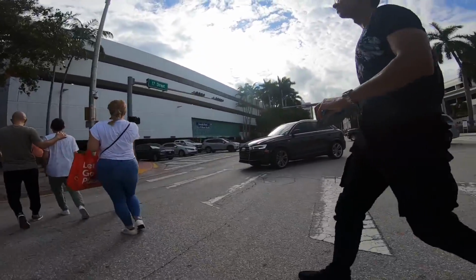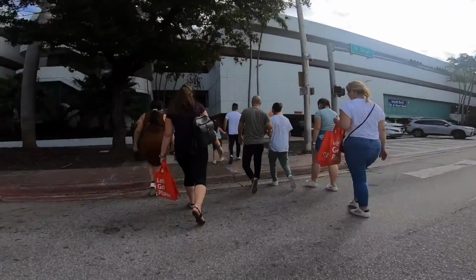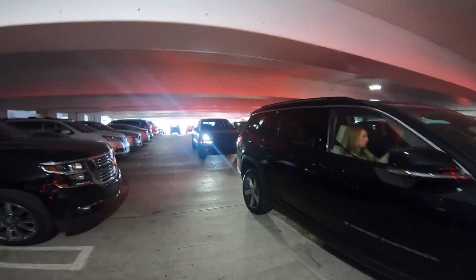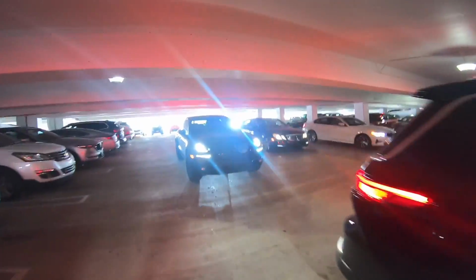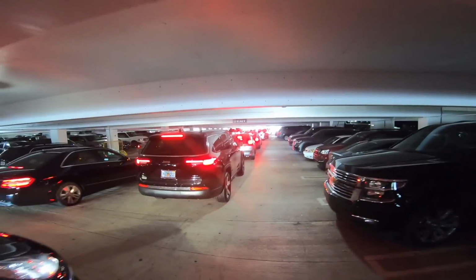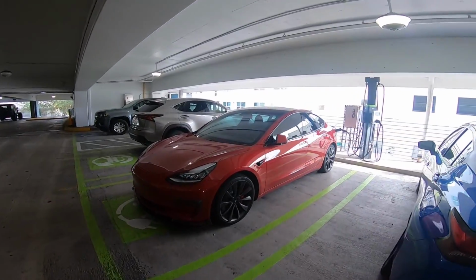We're not supposed to go. We are legit the problem. So this is the parking lot to leave the convention center. All I see is red lights, dude. Is that a Tessie?